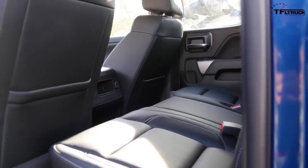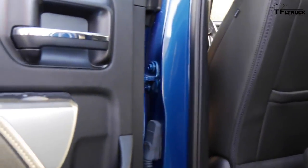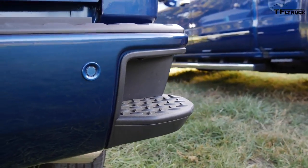The important numbers that we don't know are MPGs, and you'll have to wait for that. But the numbers that we do know: pricing of this truck and the other 7 variants is going to be very similar to last year's truck. Figure it starts about $30,000, and if you go way up to the High Country with all the bells and whistles, you could get a $65,000 truck.